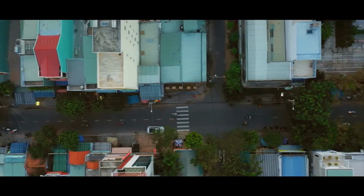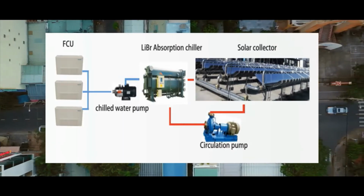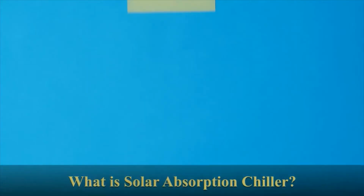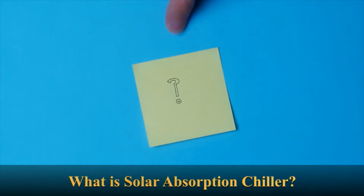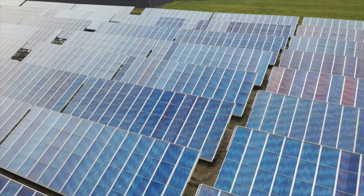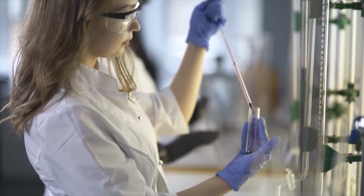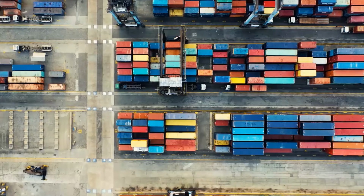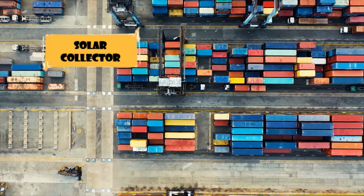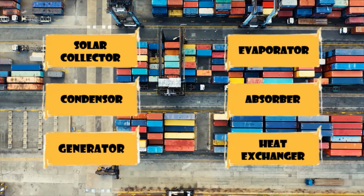With the development of technology, solar absorption chiller that utilizes solar radiation is introduced as a prominent green alternative to the conventional air conditioning system. What is a solar absorption chiller? A solar absorption chiller is a system that uses solar energy instead of electricity and uses a water and lithium bromide mixture as the refrigerant instead of HFC. It consists of a few components which include solar collector, condenser, generator, evaporator, absorber, and heat exchanger.